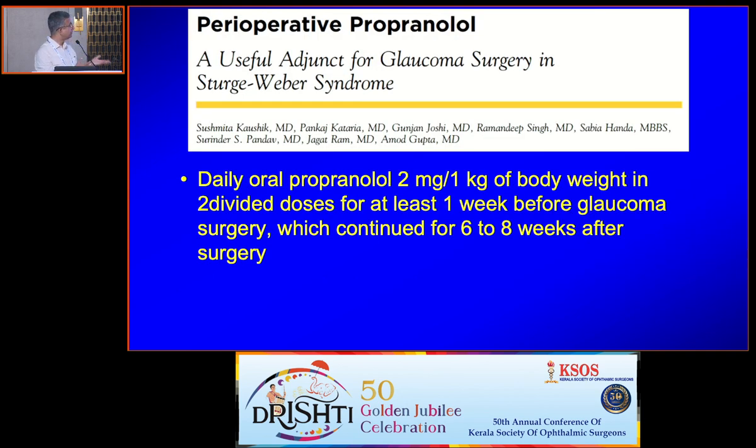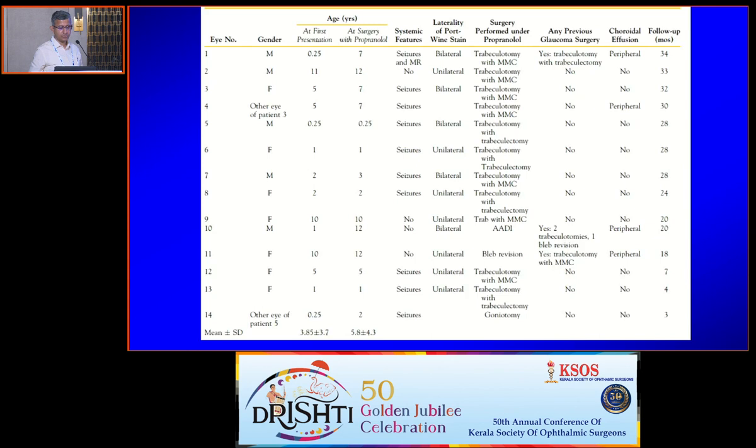Anyway, the other option that you have is you can actually use oral propranolol 2 mg per kg in 2 divided doses for at least a week before glaucoma surgery, which is continued for 6 to 8 weeks after glaucoma surgery. Sushmita from PGI very strongly believes in this. So this is an option, but keep in mind that it's a beta blocker, and in children you need to be aware of the issues associated with it.